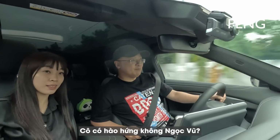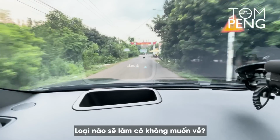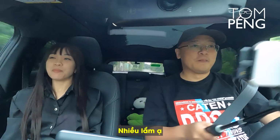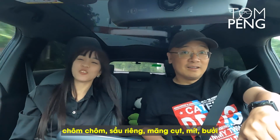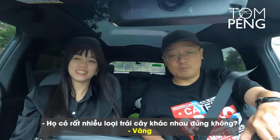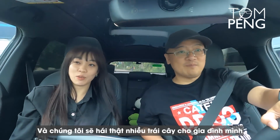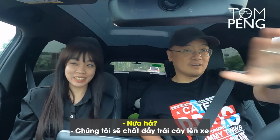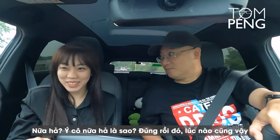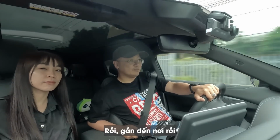So are you excited, Miss Nakvu? We're almost there. Yes. What kind of fruit are you gonna pick this time? This dog just doesn't want to leave. Mangosteen, durian, red fruit. Yeah, they have so many different kinds of fruit, right? Yeah. And we're gonna pick a lot of fruit for our family, our friends, and people in the office. Okay. We're gonna fill the car with fruit. Again? What do you mean again? Yes, every time. All right, we're almost there.